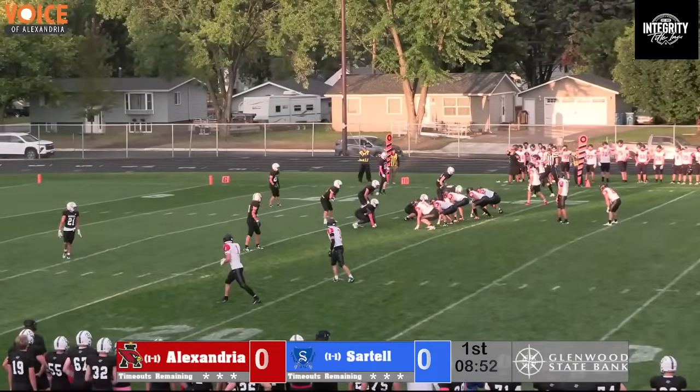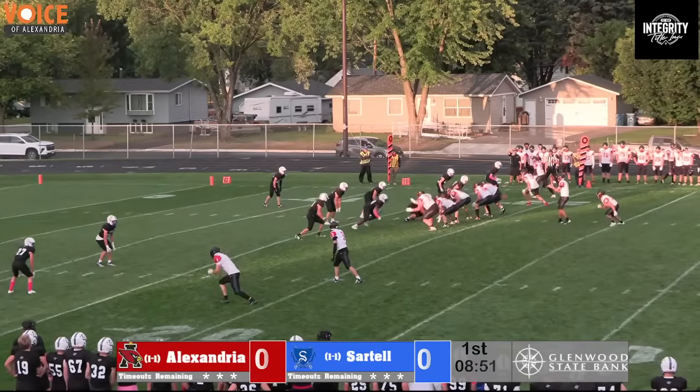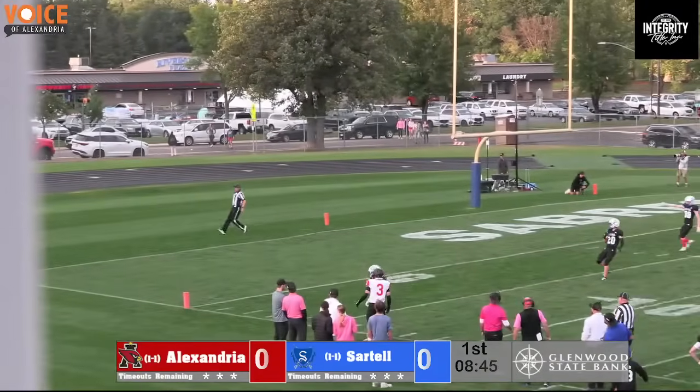Now 2 receivers each way for Alexandria as Talon Witt is in the shotgun. Now he's going to roll to his left, look downfield. He's going to fire toward the end zone. It'll be overthrown.